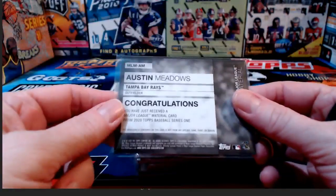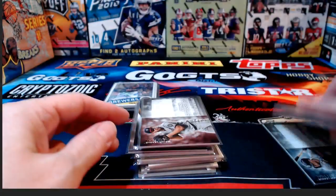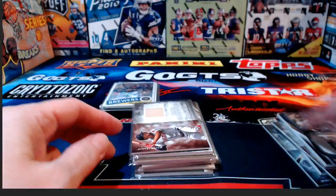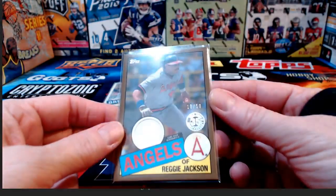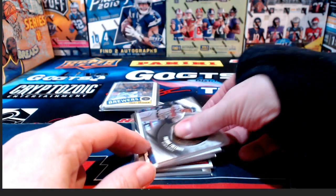Our relics, that is game used for the Tampa Bay Rays, manufactured for the Braves to 149. That is game used Nationals, manufactured Royals to 149. Game used Red Sox, manufactured for the Giants to 50. Game used to 50, Reggie Jackson and the Angels, believe it or not, on that one. He's usually not an Angel, but he is on that one.